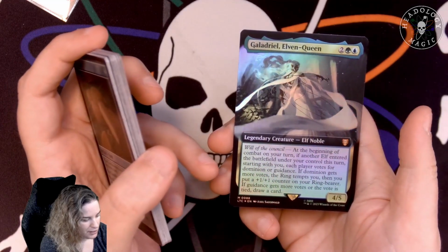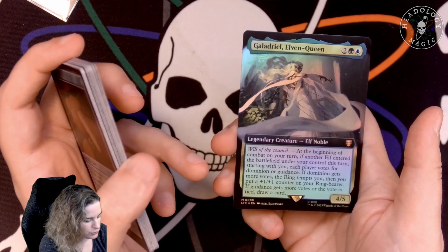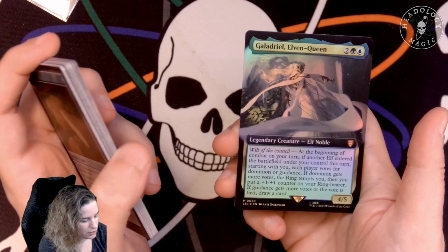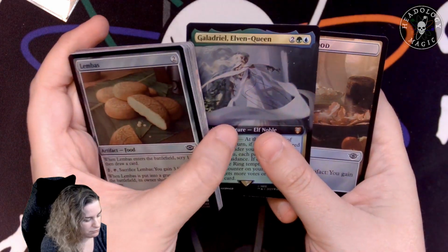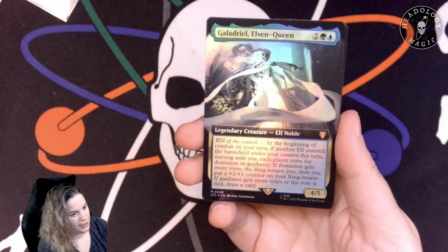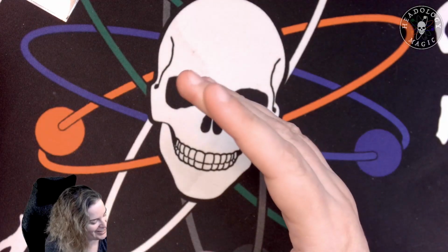So from the Commander deck. At the beginning of combat on your turn, if another Elf entered the battlefield under your control this turn, starting with you, each player votes for Dominion or Guidance. If Dominion gets more votes, the ring tempts you, then you put a +1/+1 counter on your Ring-bearer. If Guidance gets more votes or the vote is tied, draw a card. God, that artwork is really just crazy. Beautiful. And then a Food and another Ballistic. I can't look at that card without laughing. That's great.